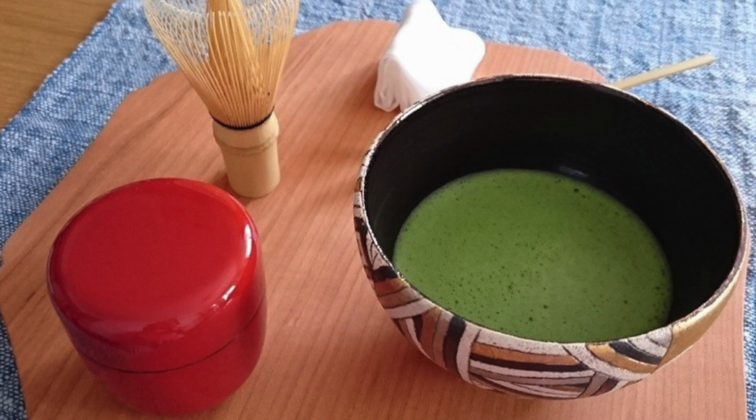Before we get into the smell, by the way, matcha is very different from green tea. In green tea, you basically just pour hot water into cut dried green tea leaves, right?